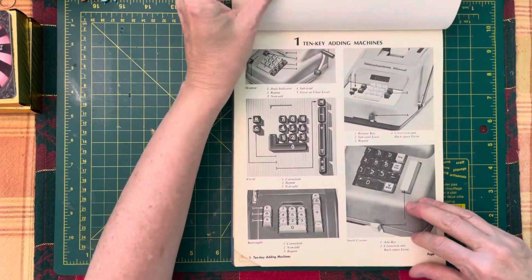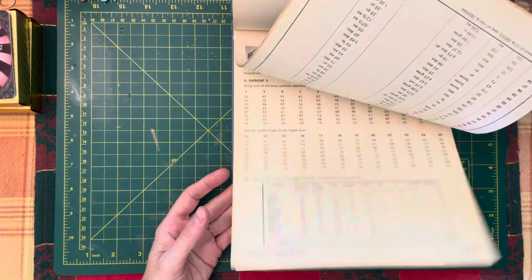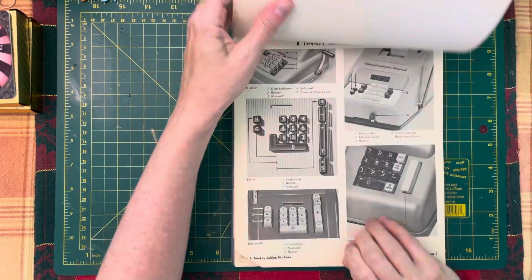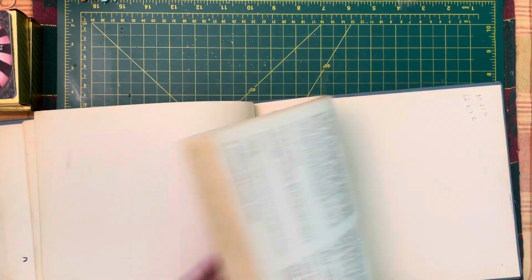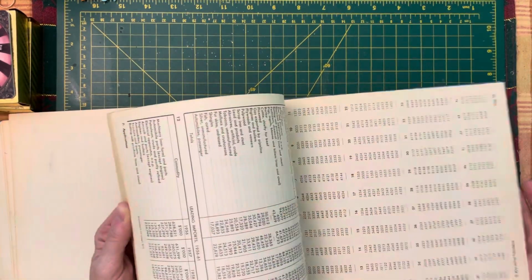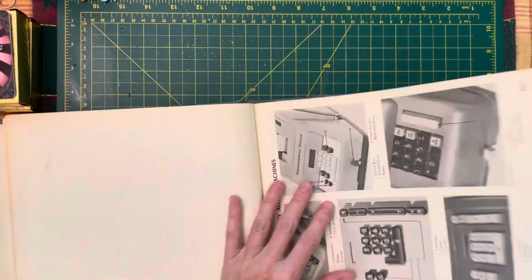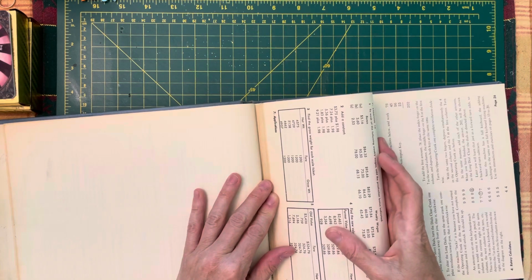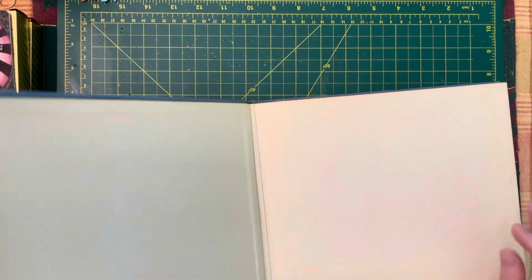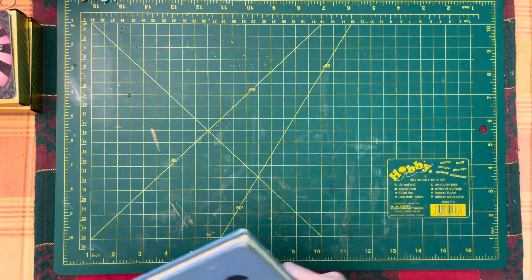And so this is just how to use adding machines, number codes. Let's do it this way so you can see there's information on both sides. It's got a lovely patina to it. It's just really, really yummy. And it's also a really great journal page size, just like that. So, like I say, a total no-brainer to be able to get that.